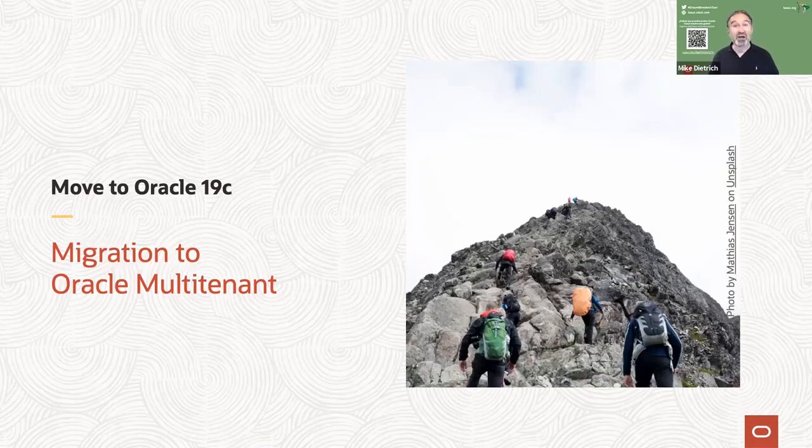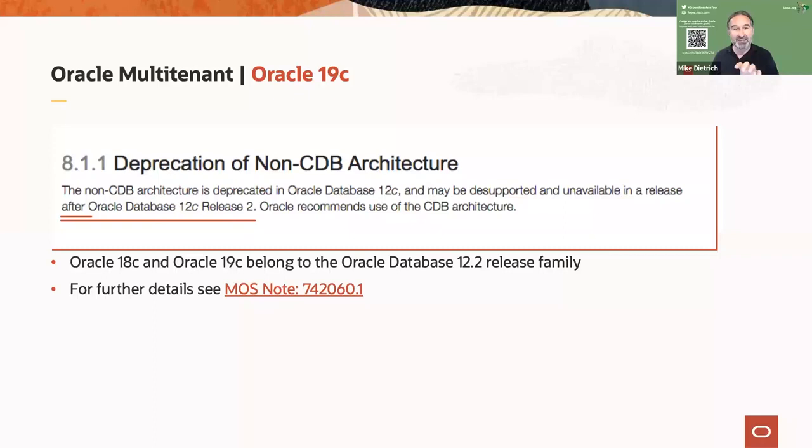So let's see. First of all, this chapter was in the upgrade guide for a long time: the deprecation of the non-CDB architecture. We told you in 12C we deprecate it, meaning we don't develop it further. And in a release after 12.2, it will be desupported and unavailable. And again, this is important, 12.2 means the 12.2 family. So this includes 12.2.1, 18, 19. The thing here is that nothing changes with 19C.